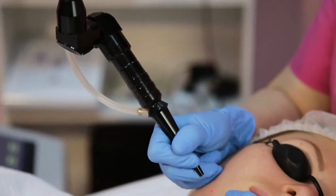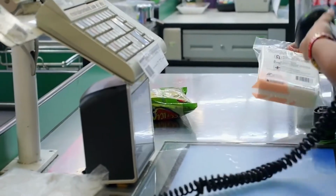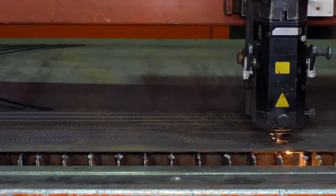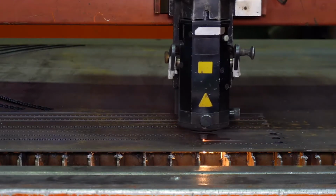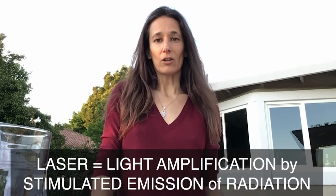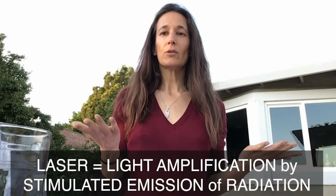It's something that's used in a lot of places in our daily lives. They're used at the cash register to scan for grocery prices. They're used to read CDs. They're used for eye surgery. They're used to cut through metals. So lasers are a really unique and powerful tool. And actually, it stands for light amplification by stimulated emission of radiation. And the L of laser stands for light. So why not do a lot of cool experiments that use light?